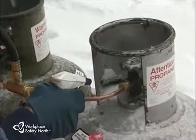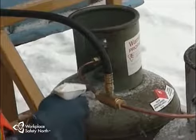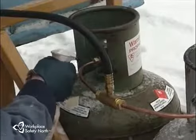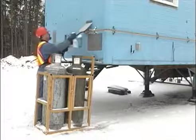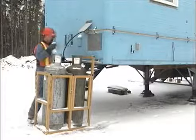After assembling the equipment and before igniting the appliance, you should check for leaks in the hose and delivery system with a soap and water solution. You might be able to smell a leak, but only if sufficient vapor is escaping. A small leak may go unnoticed if you don't check with the soap solution.